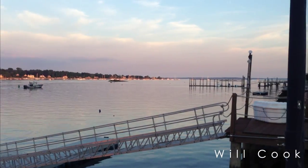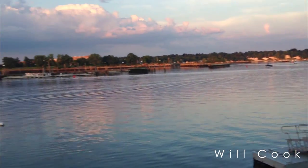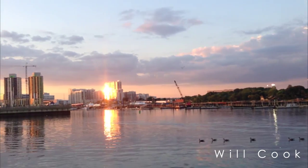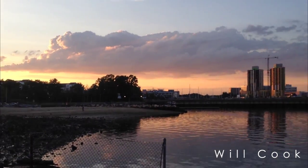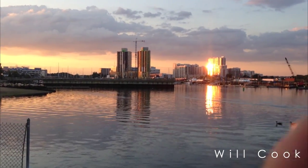This is what it looks like at night from my parents' house. It's literally the most beautiful thing. It's my favorite part about living here, the sunsets. It's perfect.